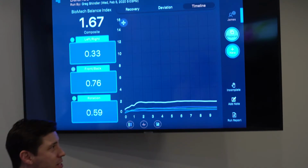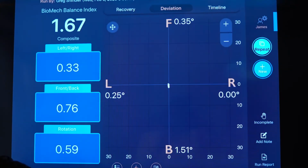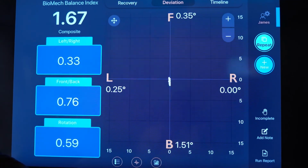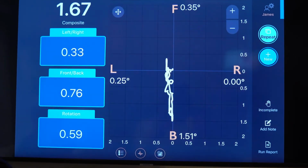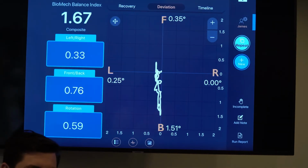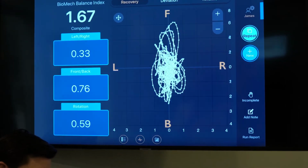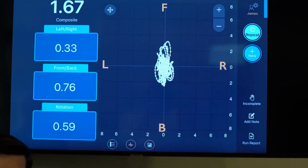So let's zoom in and see how James did on this test. So we have the timeline for his balance. We just did a quick 10-second test. So when we look at this deviation category, we can zoom in here, and Jim actually did a really good job staying near the center. But this is how frequently he was kind of off balance and moving away. And then the recovery is how quickly he's recovering from that and getting back to the center. So he did really, really well.